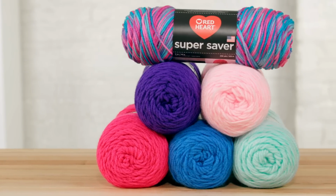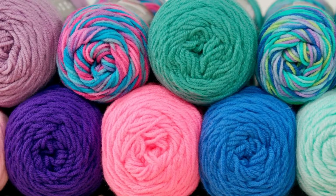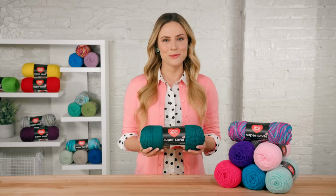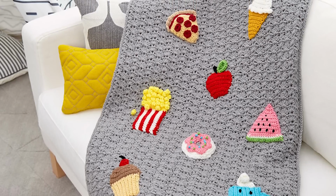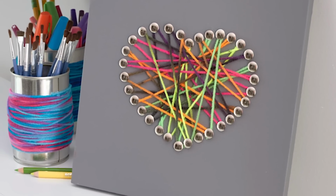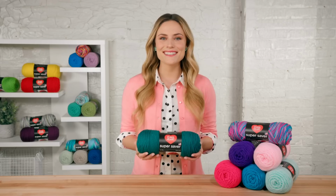Super Saver comes in over 100 colors, so there's always a color that's right for the project. Whether you enjoy solids or multicolor prints, you can count on Super Saver to have the newest on-trend shades. Super Saver is loved for all types of projects: blankets, home decor, decorations throughout the year, wearable accessories, and crafty projects. The sky's the limit.